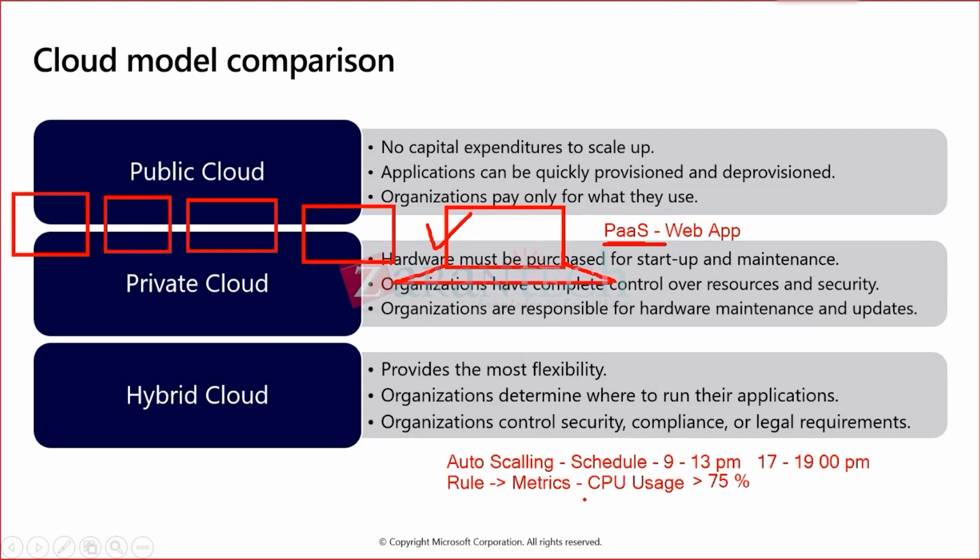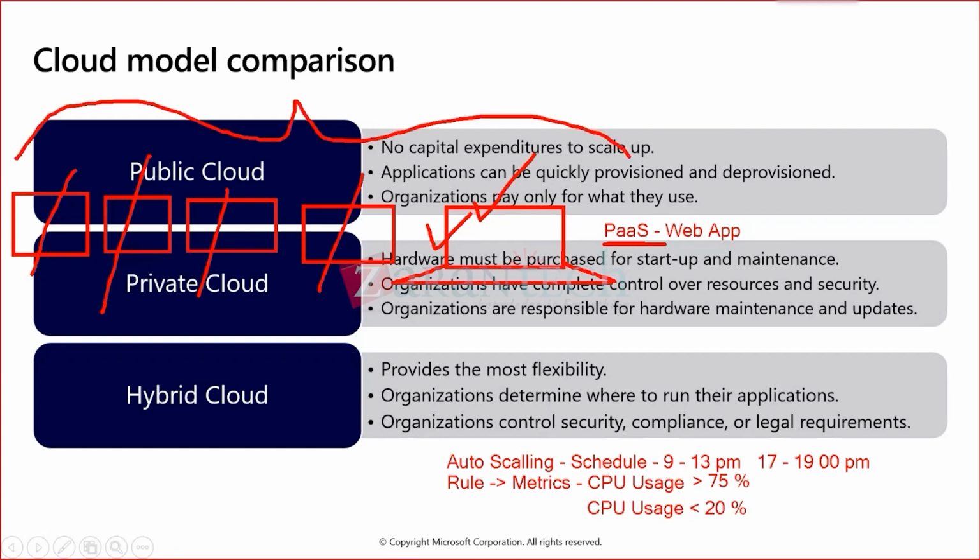And when there is no traffic, and you already defined one rule where CPU percentage or CPU usage average is less than 20, that means there is no traffic. Then it will start deprovisioning these instances and again come back to 1. So let's say for 2 or 3 hours a day you are using these 5 VM instances, you're only going to pay for that. 24/7, you are not going to pay for these 5 or 6 or 10 or 20 web servers, which are most of the time underutilized.